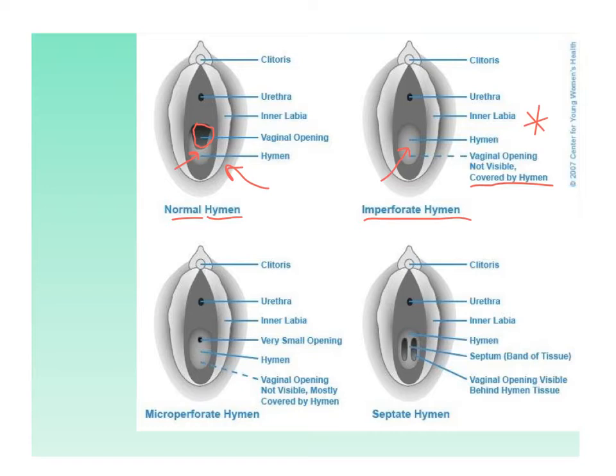This is called a microperforate hymen. It's not totally closed, but that opening is not going to do the job. Very small opening. That'll also have to be fixed with a actually very simple surgery. And this is called a septate hymen, which basically has a band of tissue right in the middle, so you have 2 small openings.